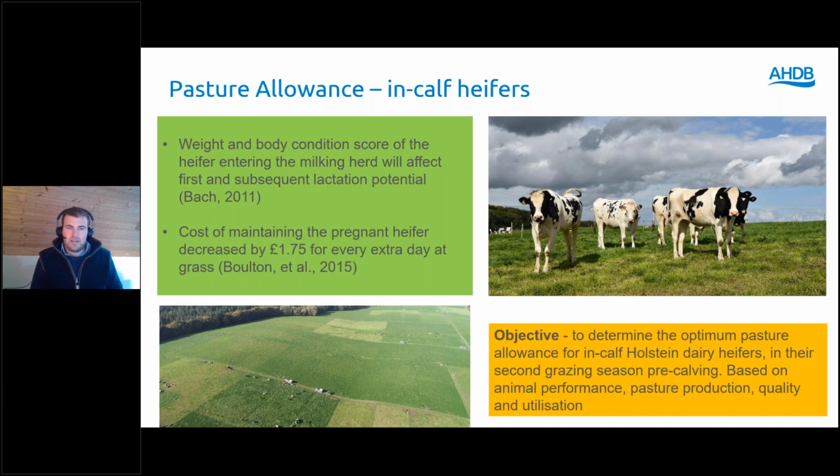So moving on then, these heifers went into the shed after that first study, and those heifers that hadn't achieved their growth targets had to be caught up over that winter period. They were served, they were scanned in calf, and they were back out the following season for their second grazing season before calving down in September.